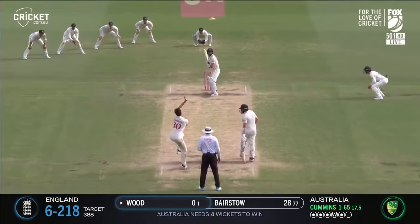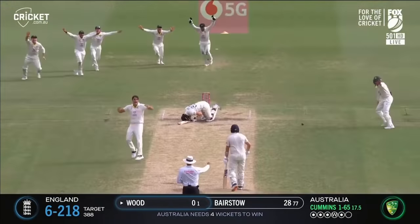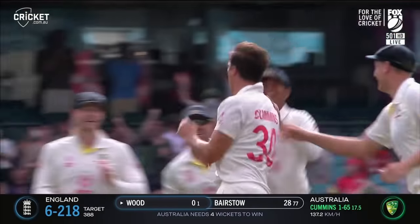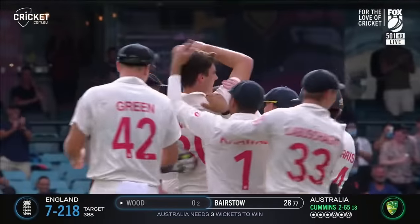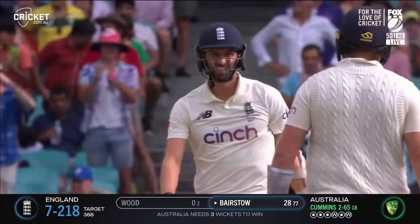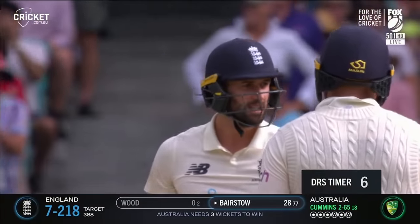And Wood survived the over. Oh! Very close, it's out. Cummins swinging it a mile, bringing it back. I'm not sure there's a review there. Wood is down. He drags himself up. Australians all went to the skipper.